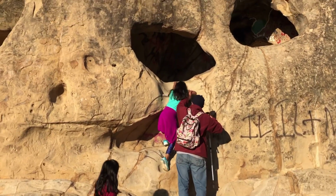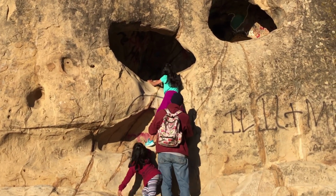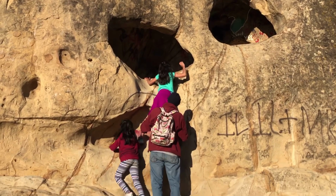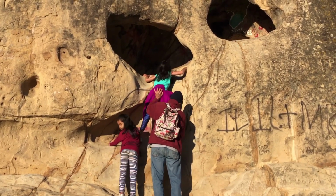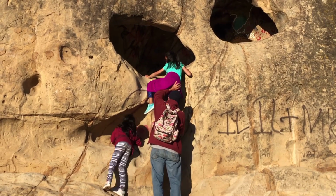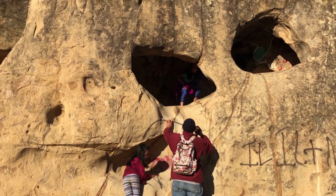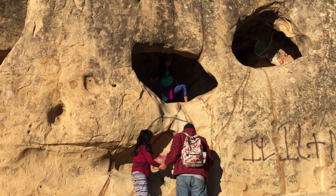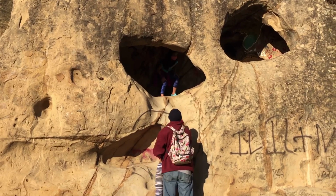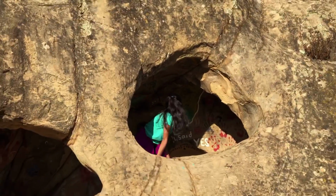Look guys, I'm trying to climb into a little hole in the rock and my dad's helping me. When I got inside, I saw lots of artwork from people who had come and decided to make some artwork inside of those little caves. And those two circles, the two holes above me, watch this. They're literally connected. So you can go from one side to the other side, back and forth. Look, watch me. Cool, right?